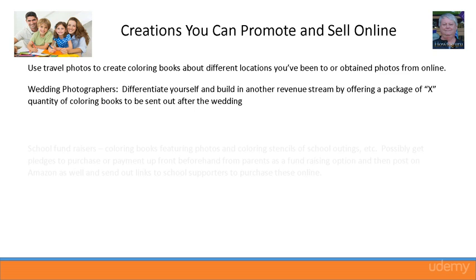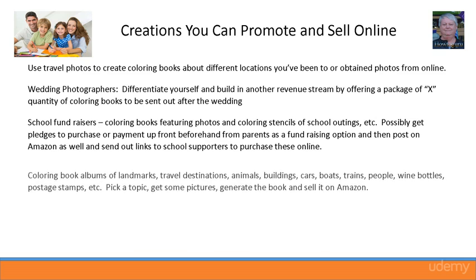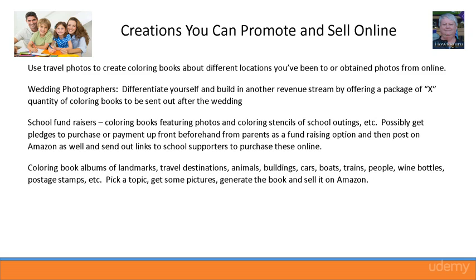School fundraisers, coloring books featuring photos of the school and coloring stencils of school outings, etc. Possibly get pledges to purchase or payment up front beforehand from parents as a fundraising option, and then post these books on Amazon as well and send out links to school supporters to purchase them online. Could be sold from school websites also. Coloring book albums of landmarks, travel destinations, animals, buildings, cars, boats, trains, people, wine bottles, postage stamps, etc. Pick a topic, get some pictures, generate the book, and sell it on Amazon.